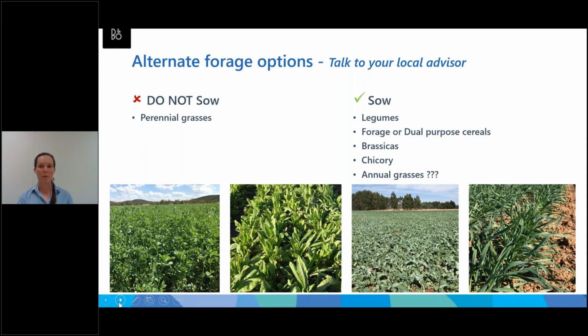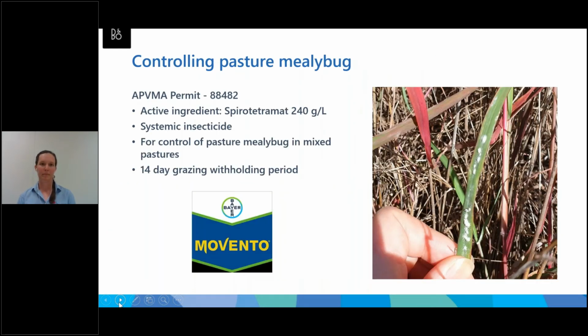But just be aware that there is a risk because we're not entirely sure if it'll be affected. So don't go out and sow the latest and greatest variety. Look for the cheaper options and just be aware there could be a risk that it might be affected. So just be aware. Next slide, please.